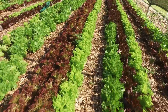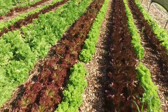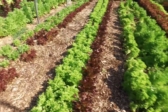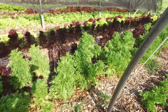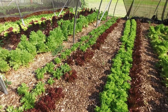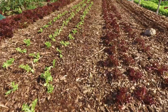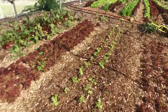But all in all, it's still out here. If we do get it to a really high temperature this weekend, it will probably start looking more like this, and even maybe a little bit more like these right over here. They just grew up in little Christmas trees. Let's head over here to the other tunnel. More transplants through here, and some of the lettuces that are still growing.